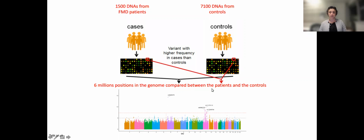Then we compared between the patients and the controls using statistical tools, mathematical analysis, because we want to make sure that what we are observing is not due to a random event. You can have something happening in the cases at the same time as happening in the controls, and it's only randomly that you see it more prevalent among the cases. So what we do with the statistical tools, and a lot of other steps that I will not explain here today, is make sure that these differences are really happening and are not due only to a random event.